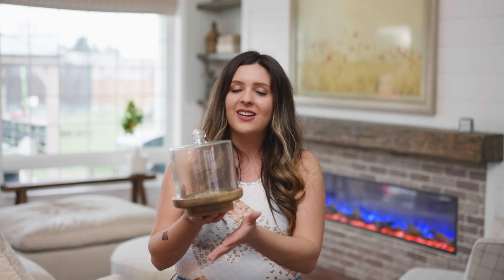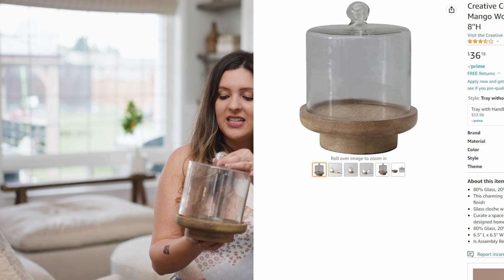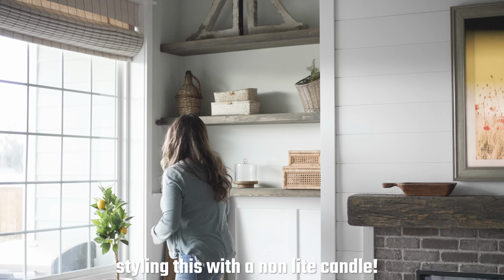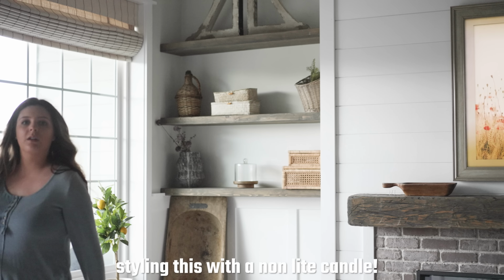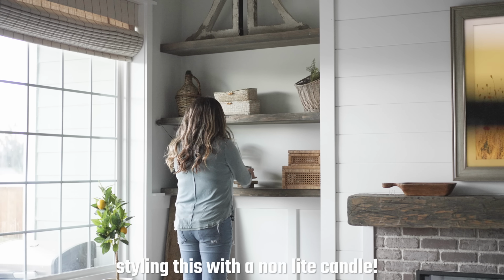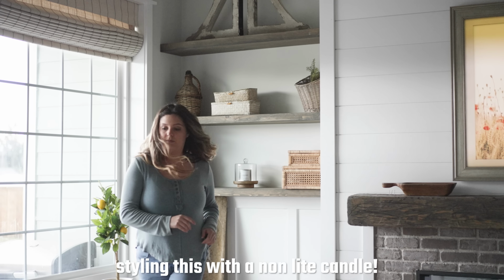The next item is this gorgeous Creative Co-op glass cloche with this base. I love this, so cute. If you want to have a cupcake for a birthday party, style it with a floral candle ring with a little bunny inside for spring, but the possibilities are endless with this, and it'd be such a cute idea to put on your dining room table, have just a beautiful arrangement of items, and this be like that focal point. I think it's absolutely darling, and I can't wait to style it.